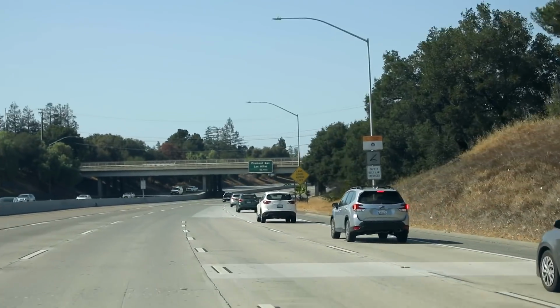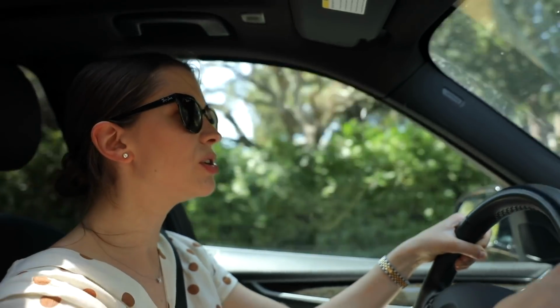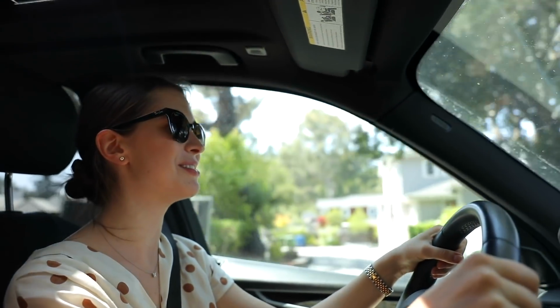Another thing that I realized in the US is that a lot of people have life insurance, and on average you pay $50 a month for life insurance. Sometimes a bigger company, like if you work for a company, they would take care of it, but again, if you're self-employed, you take care of everything.